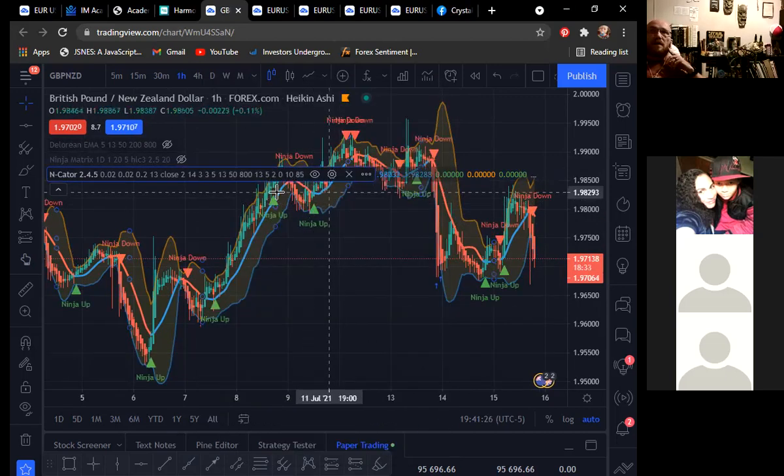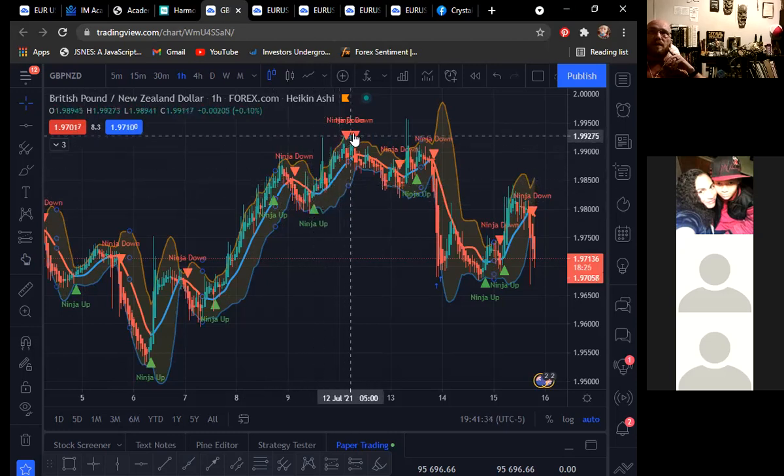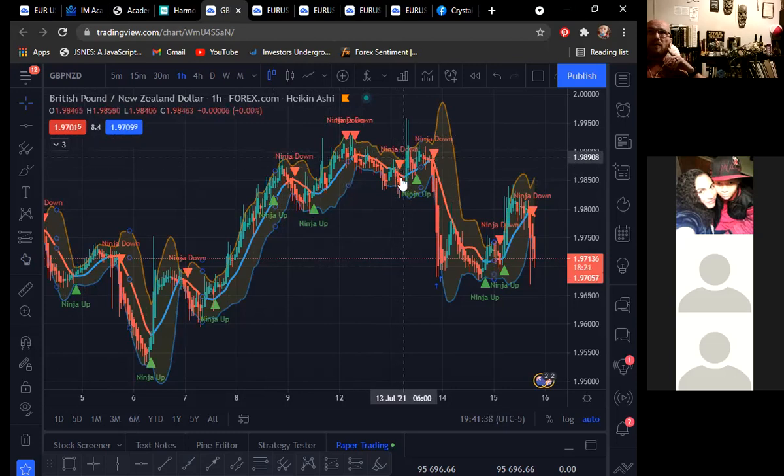Look here. Ninja up, but we've got horizontal Bollinger Bands. No. Ninja down, horizontal Bollinger Bands. No. Ninja down, horizontal Bollinger Bands. No. Ninja up, horizontal Bollinger Bands. No. Ninja down. Look at this Bollinger Band spike.